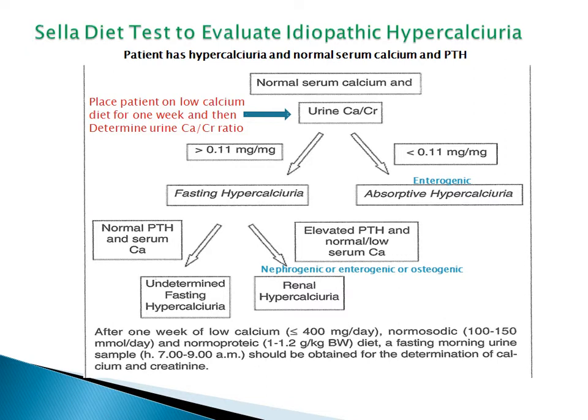On the other hand, if it's still elevated, or not necessarily elevated, but higher than the post-fast level of 0.11 milligrams per milligram, then you have, by definition, fasting hypercalciuria shown on the left-hand side. Then you check the parathyroid hormone to determine whether that's normal or elevated, and that helps you differentiate more what's going on in your patient.